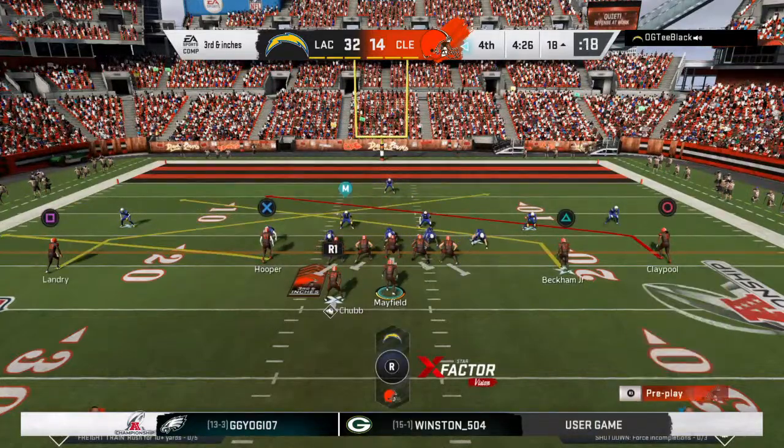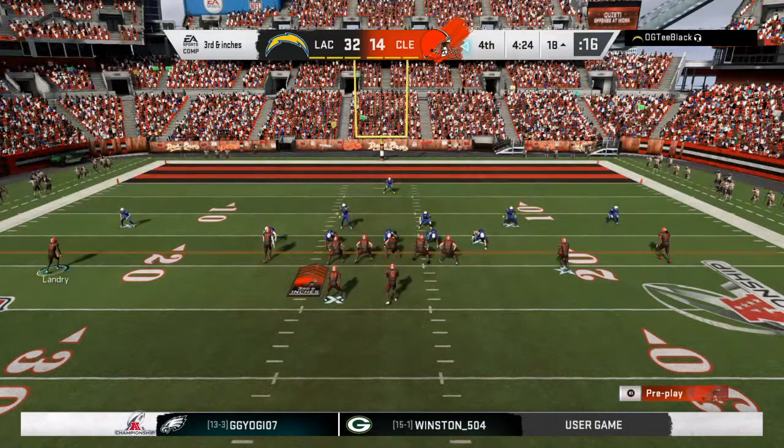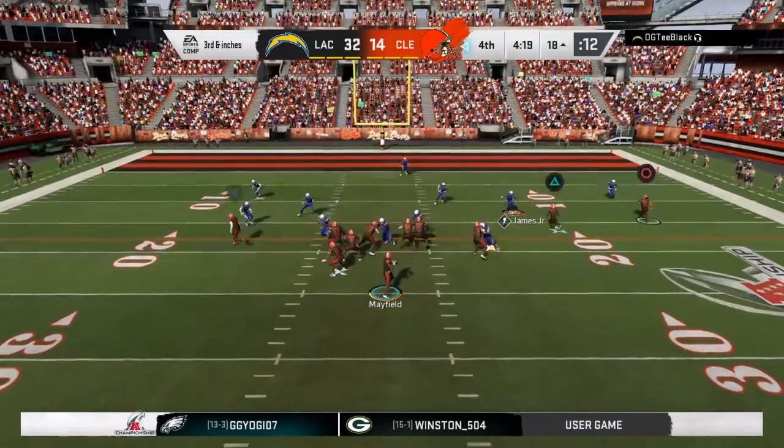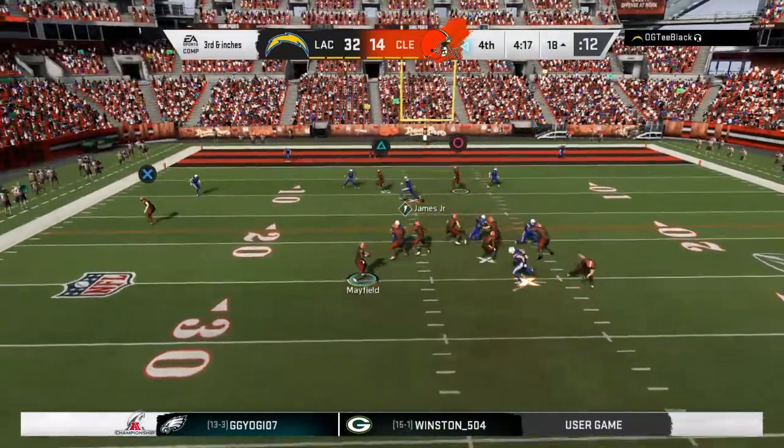Point it right, point it right, point it right. Check 31. Hurry! We got motion. Back up, back up.